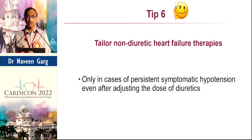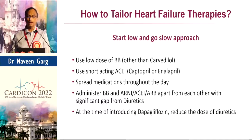Another tip is, one should tailor the non-diuretic heart failure therapy. It is required only in cases of persistent hypotension despite correcting everything and correcting the diuretic dose. So this is the final step. And how to do it? Use a low dosage of beta blocker, especially other than carvedilol. Use a short-acting ACE inhibitor, either captopril or enalapril, and spread your medications throughout the day. Don't give them once or twice, maybe 3 times, 4 times, or maybe 5 times.